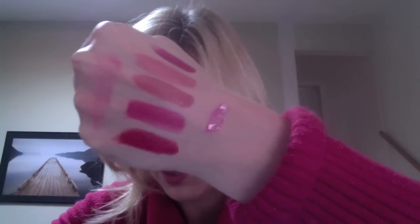Okay, and finally, for now, 582. And this is a purple gloss with silver shimmer. So here it is. It's beautiful. It's absolutely beautiful. I really do want to swatch it for you. But with these, I find you have to do a pretty heavy swatch. But there it is on my wrist.